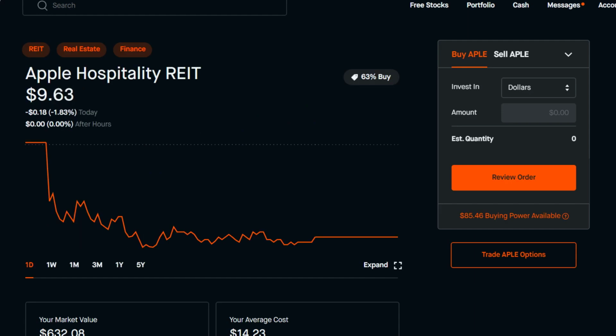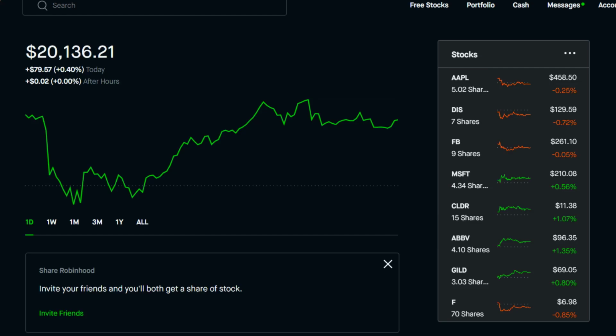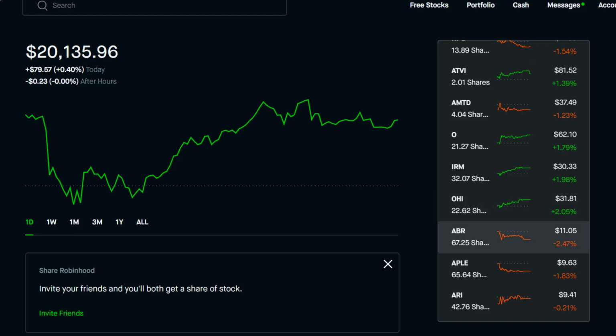Apple Hospitality, one of the weaker ones, obviously, because it's a lodging real estate company. And the industry's been hit hard. 65.63 shares. I was doing dividend reinvestment, obviously. I like dividend reinvestment. Once they start paying their dividend again, I can't wait. Total return down $301 or 32%. Rough on that one. Once they start paying dividend again, I think the stock will recover, though.